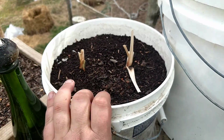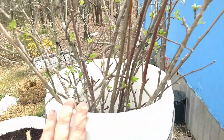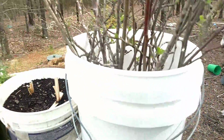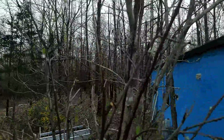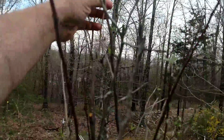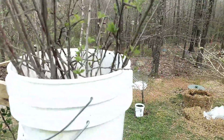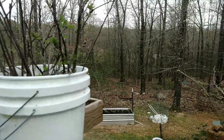We got a bucket full of turmeric. It should be sprouting up pretty good. This is a bucket full of twigs. These twigs are all fruit trees from a local orchard that we're trying to root out, and as you can see, most of them are trying to leaf out and bud, so I have high hopes that we'll get something out of them. You can see here, one of them even decided it was going to bloom.